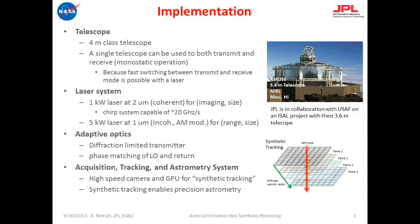Such a facility would need to have adaptive optics. The adaptive optics are necessary to get a diffraction limited transmitter, and you also need, in the coherent detection part, to match the phase of the local oscillator with the return from the target, as I'll be talking about in a moment. In addition to all this, you would need an acquisition, tracking, and astrometry system.